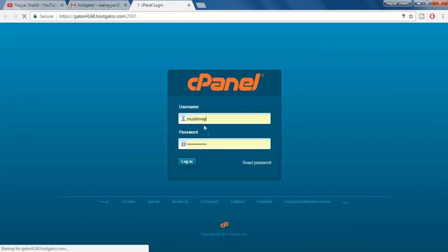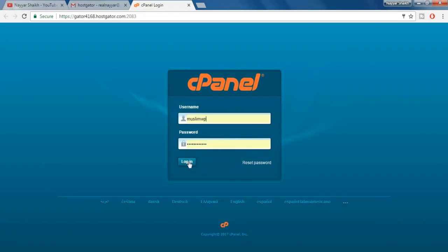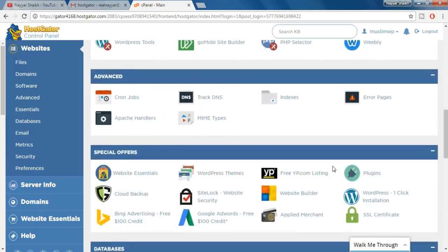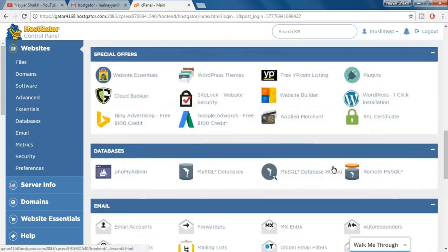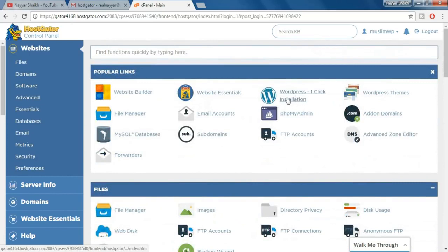Let's open this in a new tab and put in your username and password. You will get it over here. Just copy and paste your username and password over here and click on login. Okay guys, so this is our control panel. This is the back end of the hosting plan we are using. As you can see, we have so many different options and features, but we are dealing with WordPress. So just click over here in the popular link, WordPress one-click installation.